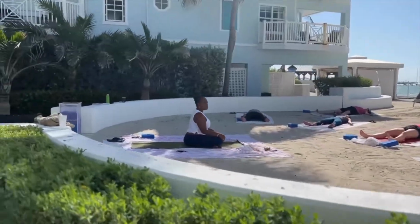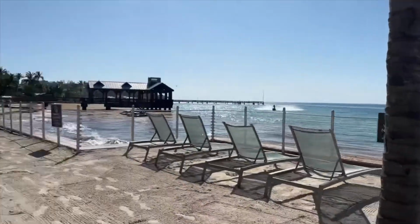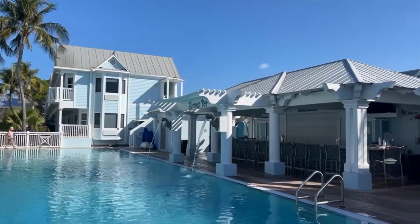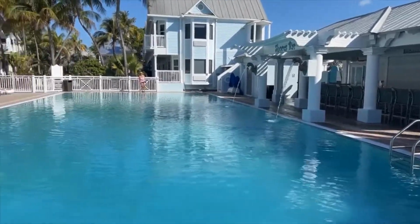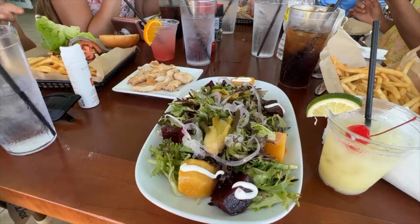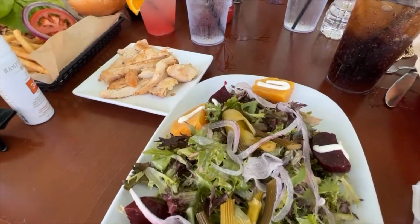In our rooms, we could walk right out onto a deck where we actually had views to the ocean. It was so serene and beautiful, and we absolutely loved staying at Southernmost. We relaxed by the pool during our downtime. We had breakfast and lunch at the cafe, and we also just kind of hung out together and enjoyed the atmosphere around Key West.